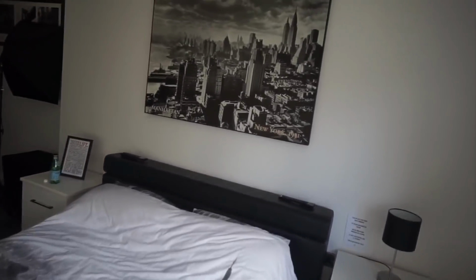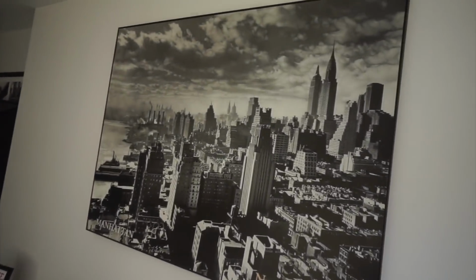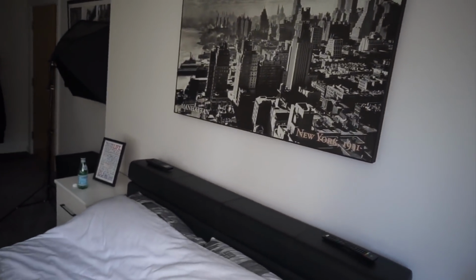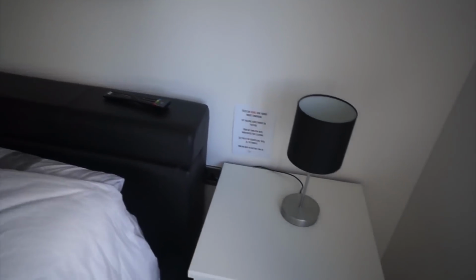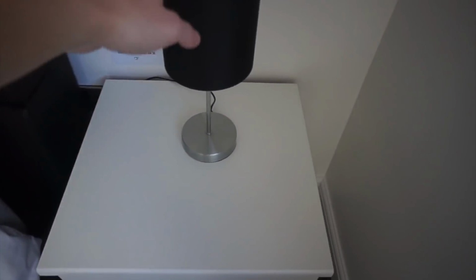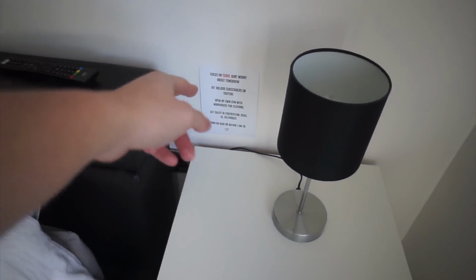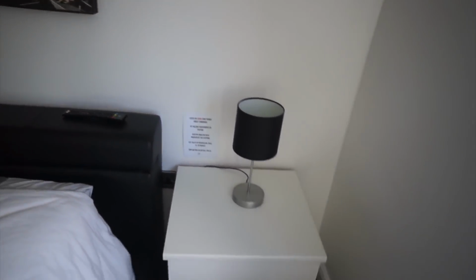Pretty tall. We've got another New York picture. I absolutely love New York, probably my favourite city, so New York based. I really want to head back there at some point soon. Bedside lamp, drawers. We've got goals that I write down, just constant affirmations in my brain.